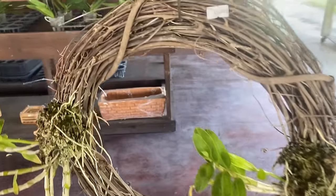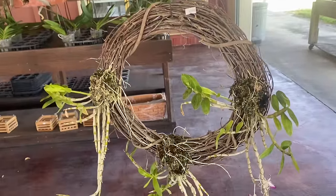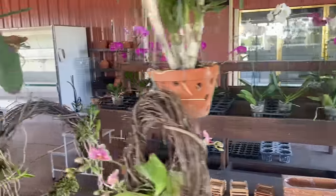And if you don't want to do this yourself, for $45, you're getting a wreath, you're getting three dens. That's a really good price. That's a really good deal, I think. Look at how pretty, look at this.